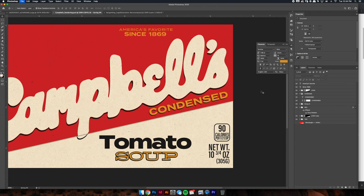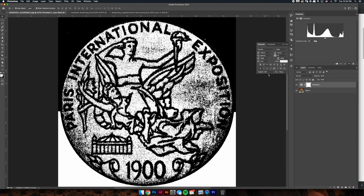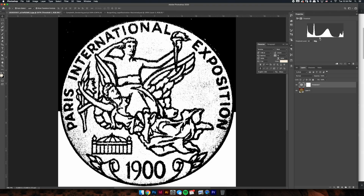Now I think we need to add the little seal. So over here I have this, and what I'm gonna do is try to get a grungy print of it. So I'm gonna go into my threshold. Oh boy, this should be fun.